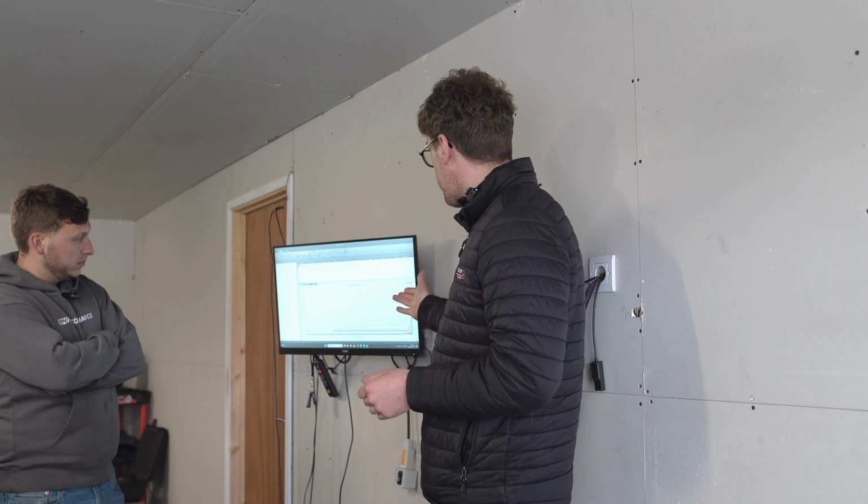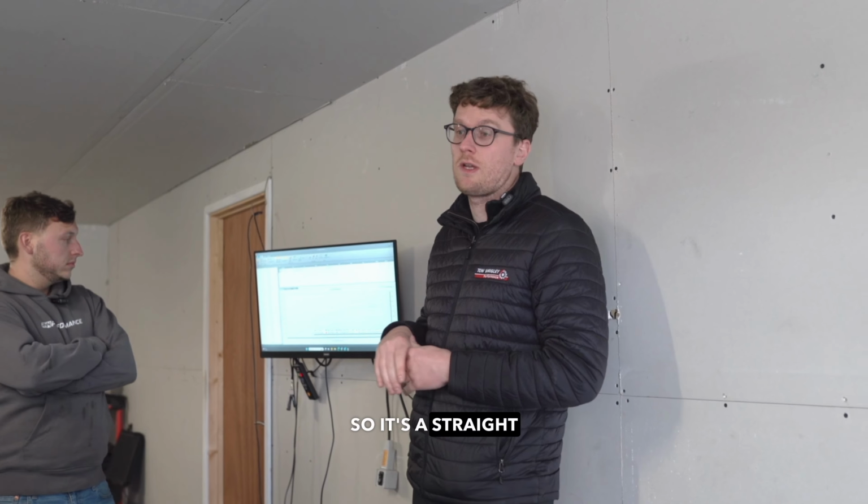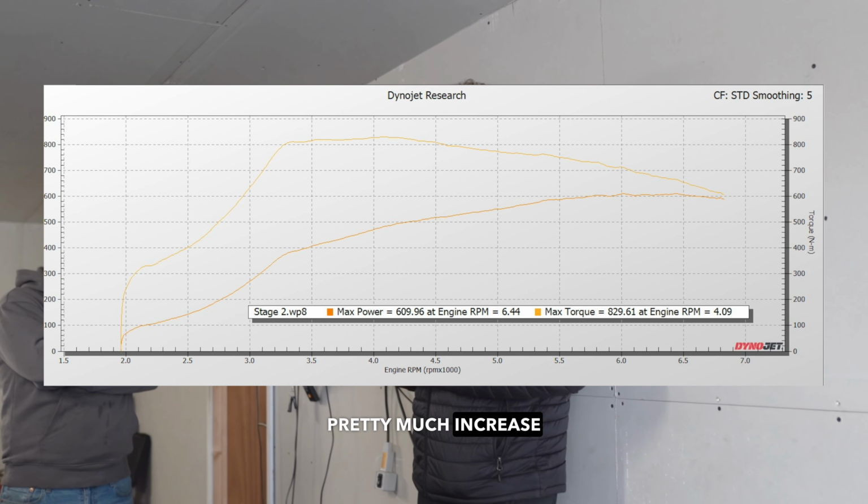So then the end result, pretty awesome, 700 horsepower. So it's a straight 200 horsepower, pretty much, increase over stock.